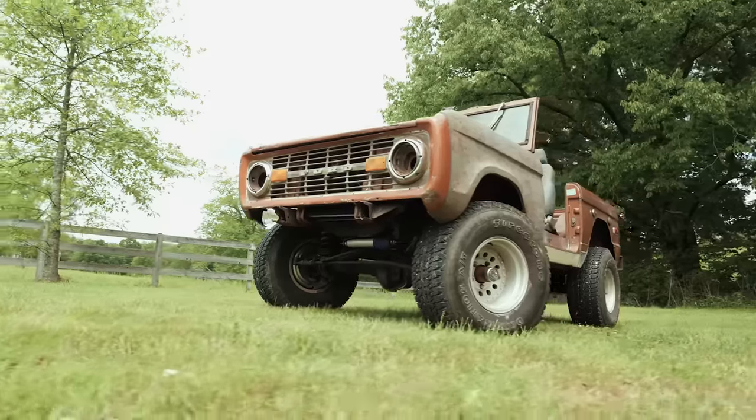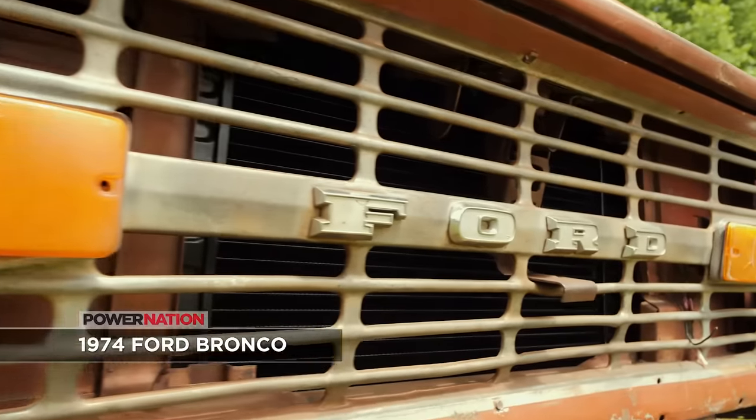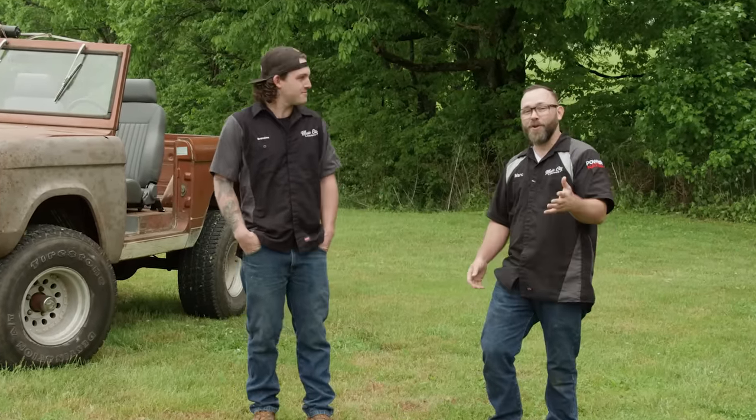Now this 74 Bronco has put nearly 50 years worth of work in, and Mark and I decided it's time for it to retire into a life of relaxation. So we came out to his property to put in its last day of work and have some fun. But before we do that, we thought it'd be cool to show you guys a little history about the Ford Bronco and why they're so cool.